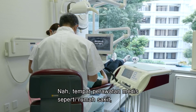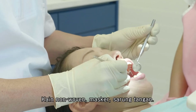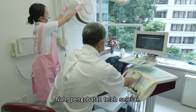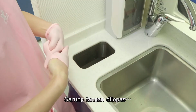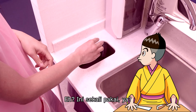Various types of plastics are used in the medical field, such as in hospitals and dental clinics. Non-woven masks and gloves. These are also made of plastic. And the treatment is over. Take off the gloves and... Huh? Are these disposable? That can't be right.